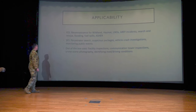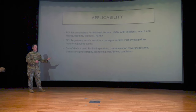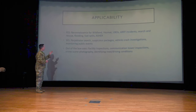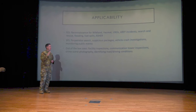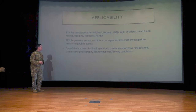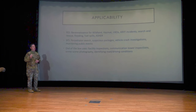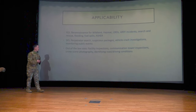Hidden capability: I put fire first, but we do have other applicable uses, like for Security Forces, and some out-of-the-box uses. First thing I put up there was reconnaissance for wildland. Does everyone remember what happened last May? Pretty big deal, Mesquite Heat. We had a lot of wildland on base, and even now we're doing annual prescribed burns to take all that vegetative fuel off the installation in a safe manner.